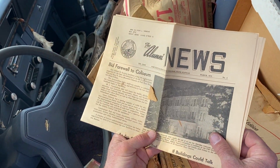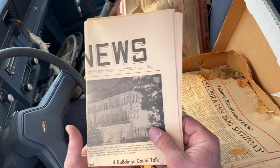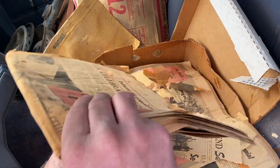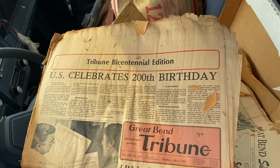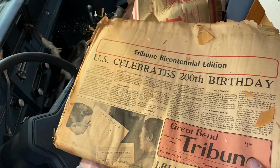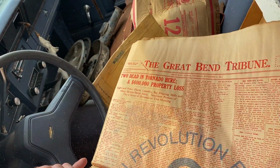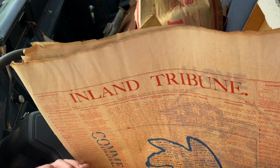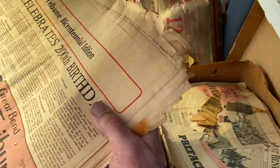More Fort Hays stuff from 1973. And some more great local Great Bend papers here. U.S. celebrates 200th anniversary, July 4th of 1976. How about that? That's kind of interesting. So these are getting kind of tough, but maybe we can get them out of here while they're still in one piece and see what we've all got.